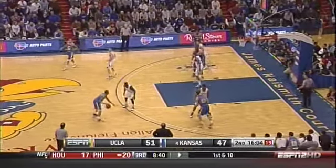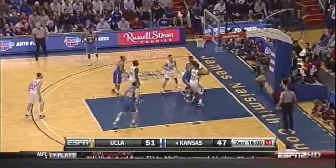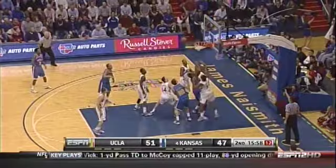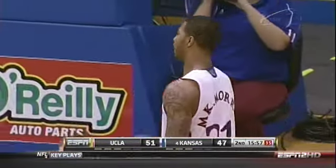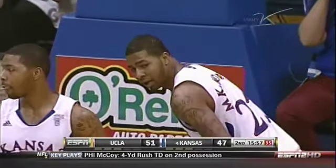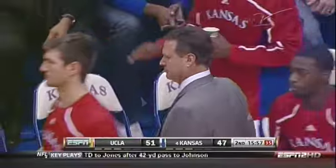Here at Allen Fieldhouse, Kansas riding a 63-game home win streak. Feed into Smith. Blocked there by Marcus Morris. Blocked again, but he's fouled. Timeout on the court. Bill Self's team down fat.